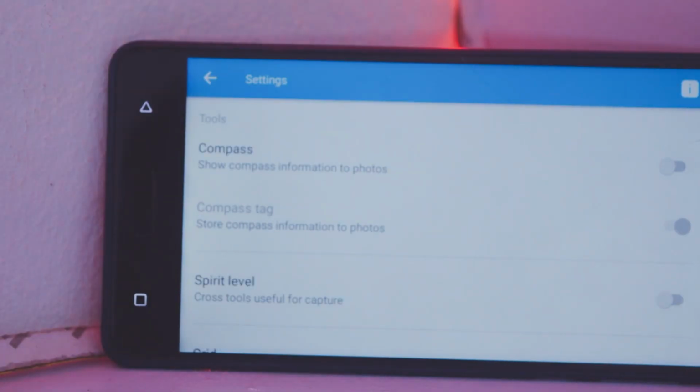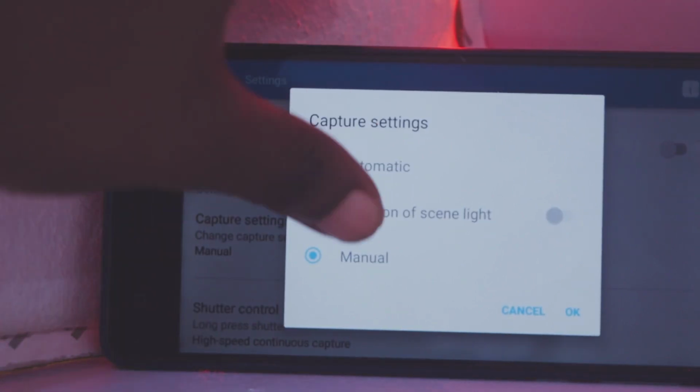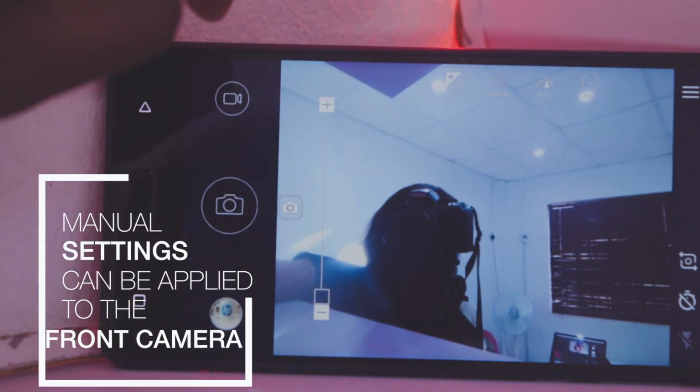So the last thing you ought to note about the Nokia 5 has to do with the camera and the audio. Now I'll start with the camera, and of course I'll be starting with the good part. Now I love the fact that the Nokia 5 has manual settings. Now most devices in 2017 come with this feature, but one unique thing about the Nokia 5's settings is the fact that it is also applicable to the front camera.